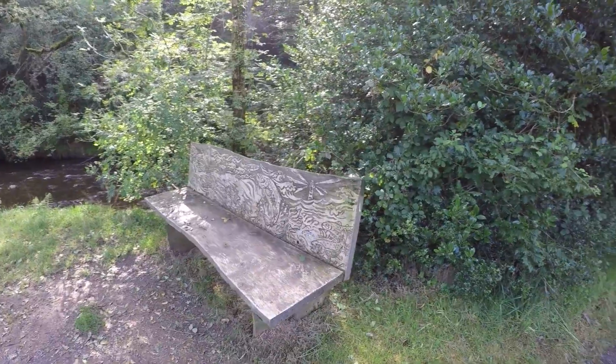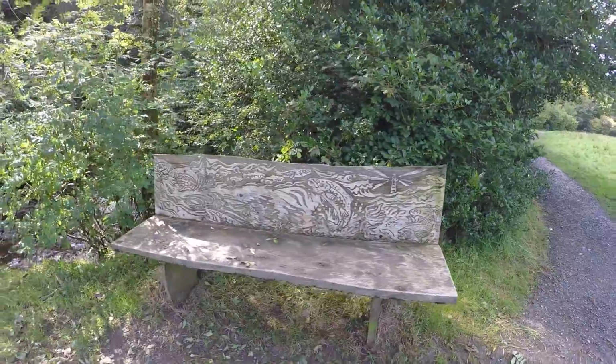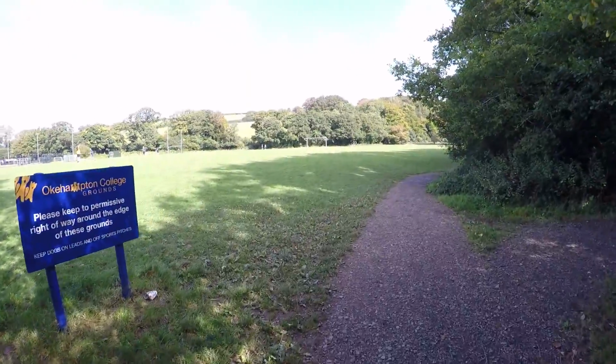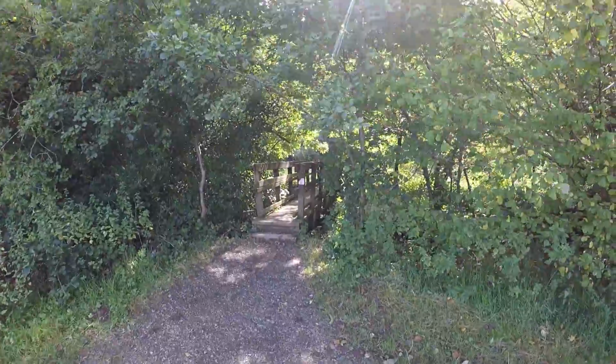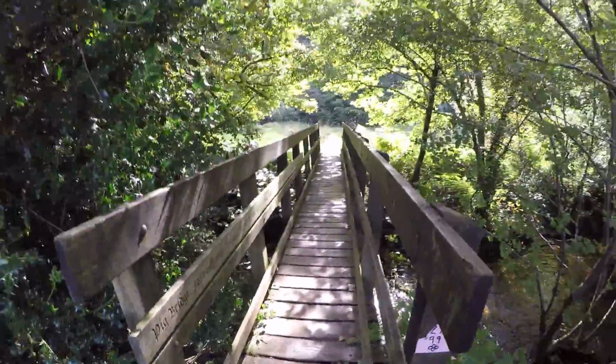And here is one of them wooden things I was talking about. Look at that. Amazing carving. Oh, blimey, they weren't joking. Got a sports lesson going on. Right, that's the first bridge, which is called Pig Bridge. Interesting.